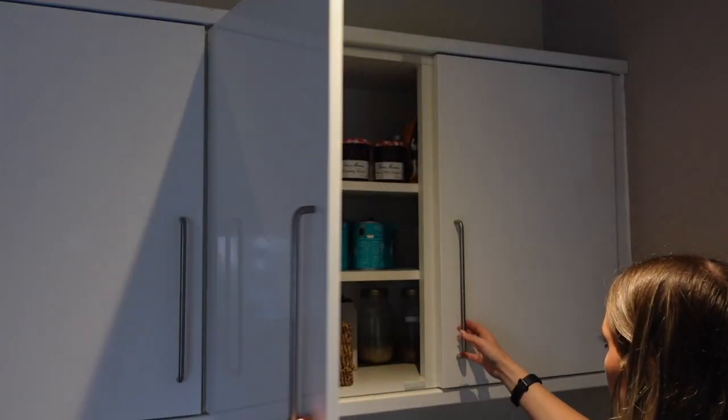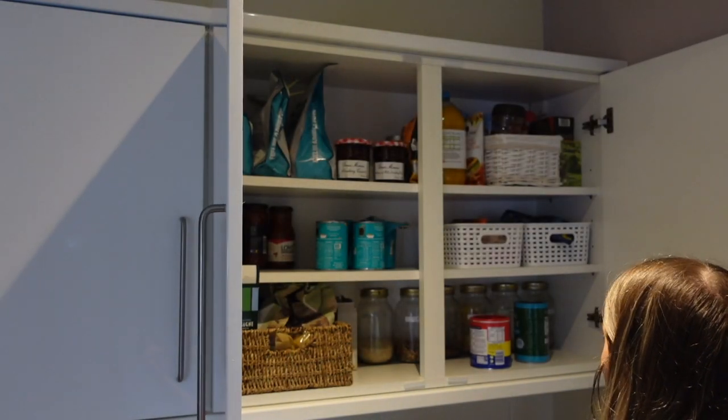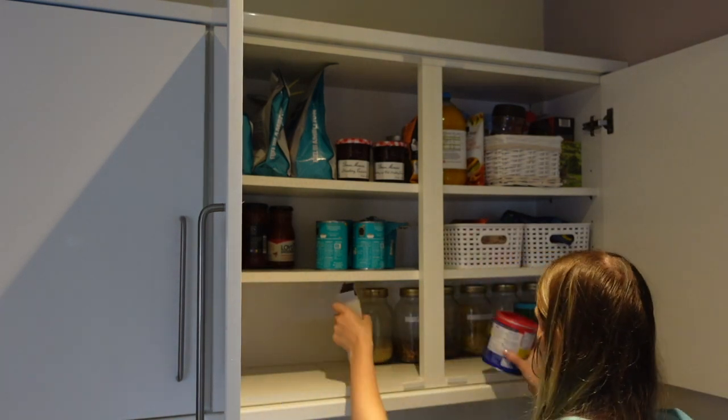Now moving on to my dried food cupboard. So again, just going to take everything out, give it a good clean, and then put everything back the best way I can.